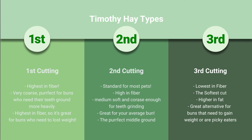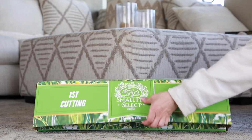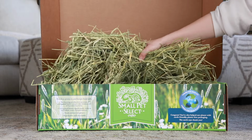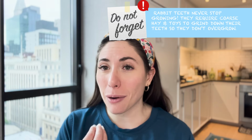It's important to know what each type of hay means and what each type of hay could do for your rabbit, because all rabbits are different. Now, first cutting hay is a very hard hay. It's for big chewers, rabbits that love to chew and love to eat more stems. And it's really good for rabbits that are in need of grinding their teeth down a little bit more.